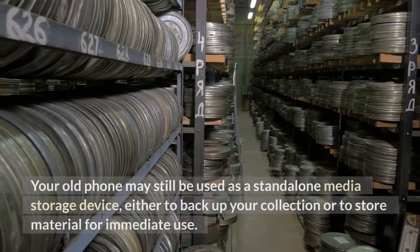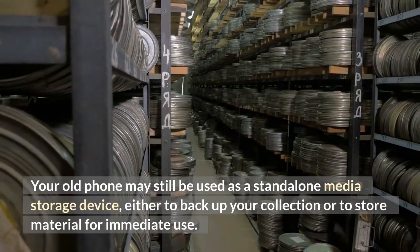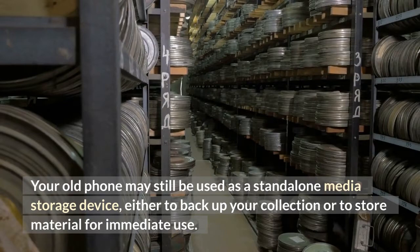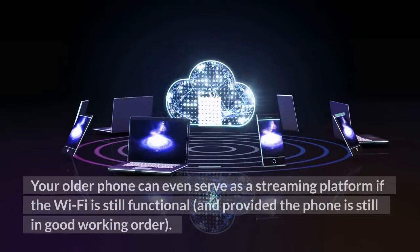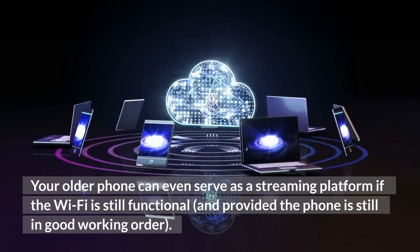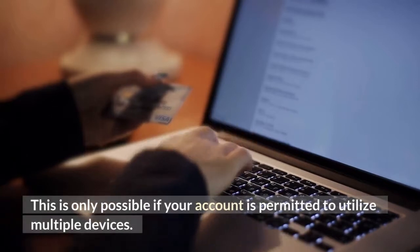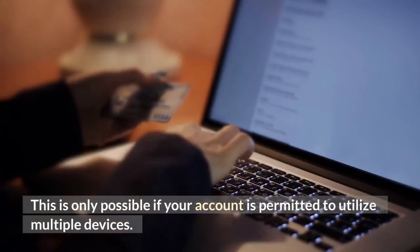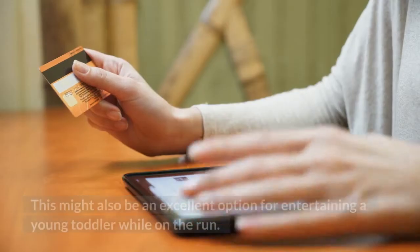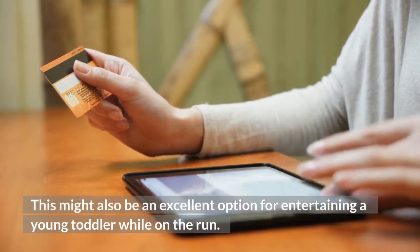Your old phone may still be used as a standalone media storage device, either to back up your collection or to store material for immediate use. Your older phone can even serve as a streaming platform if the Wi-Fi is still functional, and provided the phone is still in good working order. This is only possible if your account is permitted to utilize multiple devices. This might also be an excellent option for entertaining a young toddler while on the run.